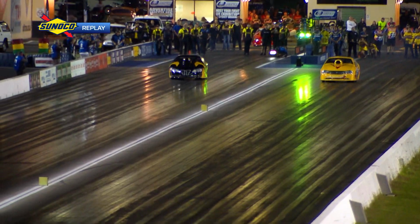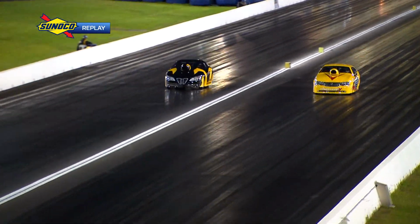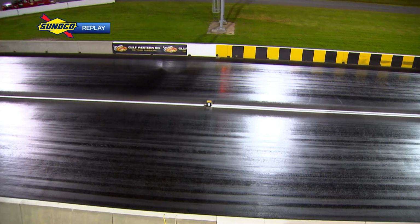Yeah, the Sunoco replay here. Rob Deckett in that car, sub 1 second to the 60-foot marker. The first one we've seen today. They've got a really good race car on their hands. Oh, he's going to be tough. Let's look at the replay here inside Wayne Daly.